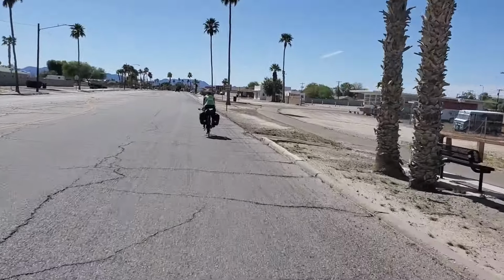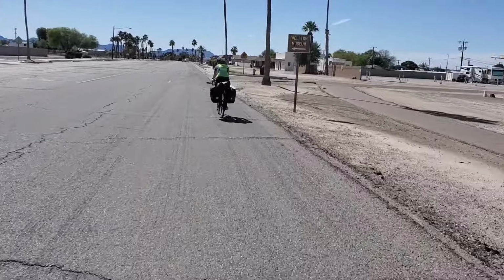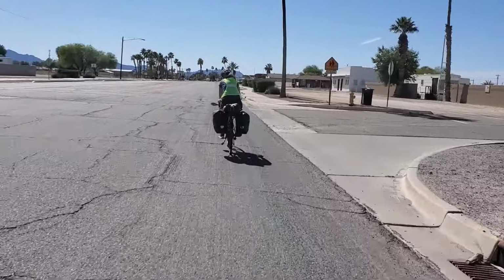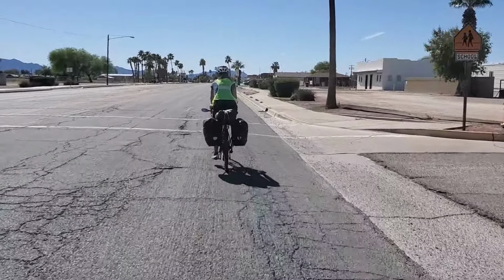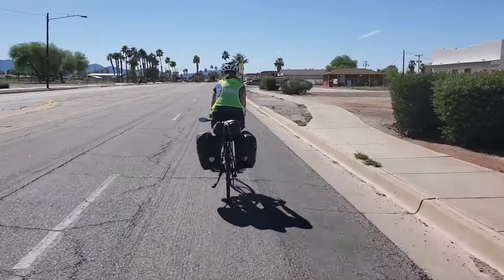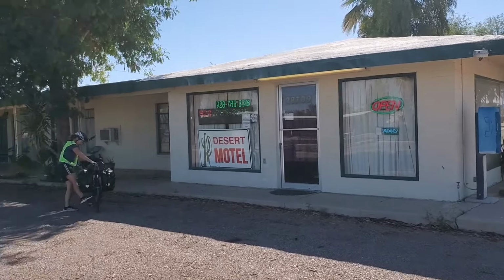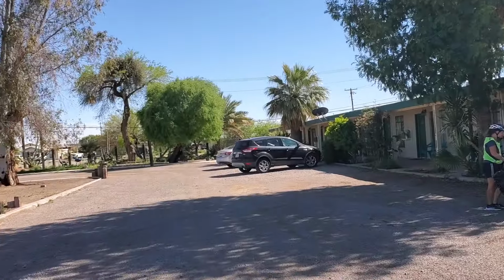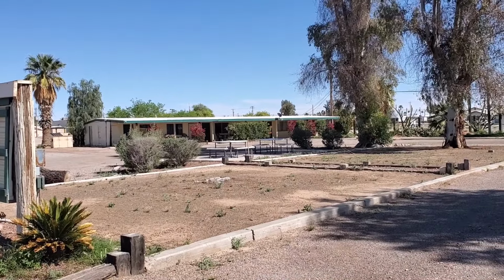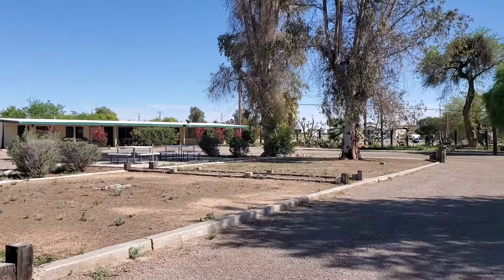All right, coming into Wellton, we finished our longest ride, 88 miles today. That was mostly because we had good, favorable wind. And this is where we're ending up for the night. Desert Motel. Day 51. Longest ride yet.